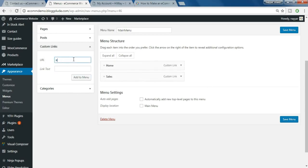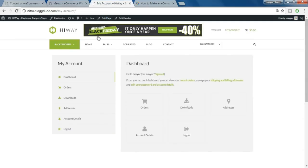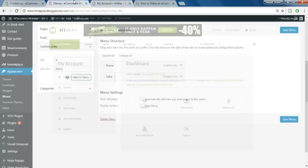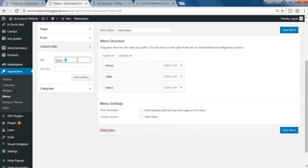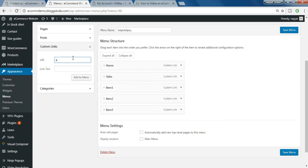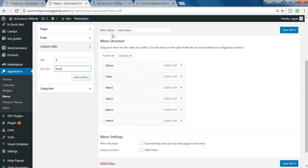Now again put a hash sign and type in item 1. Let's see how many mega menus. As you can see in the mega menu, we have 1 2 3 4 5 different columns, so we have to create 5 different items. Similarly, again, asterisk sign, item 2, asterisk sign, item 3, item 4, and item 5.